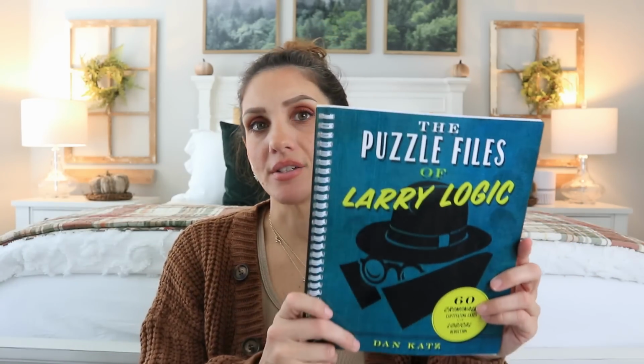I think my cold case files one was in the last video, but I want to show you guys these two I've been working on. This is the puzzle files of Larry Logic. I gifted these to myself a few years ago for Christmas, like 4 or 5 years ago, something like that. It was a long time ago, and I really like it. Found these on Amazon.